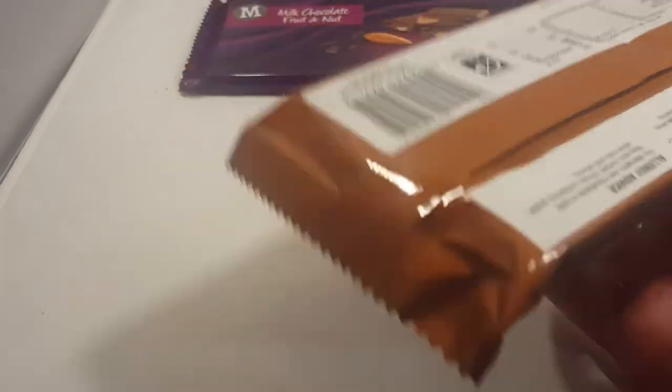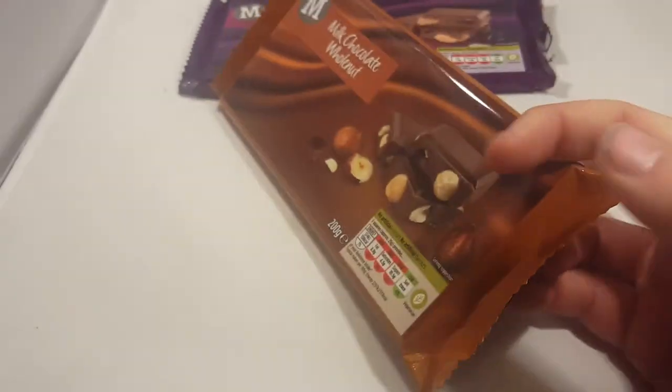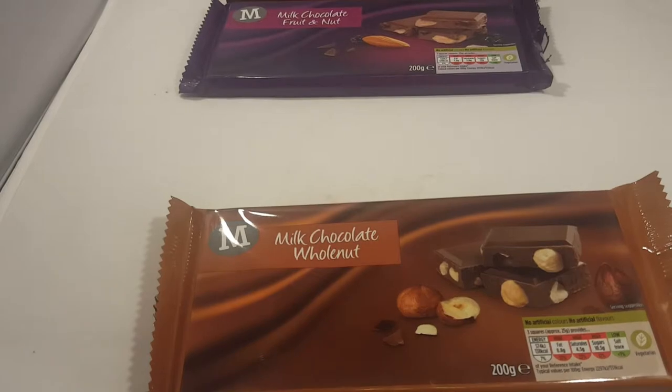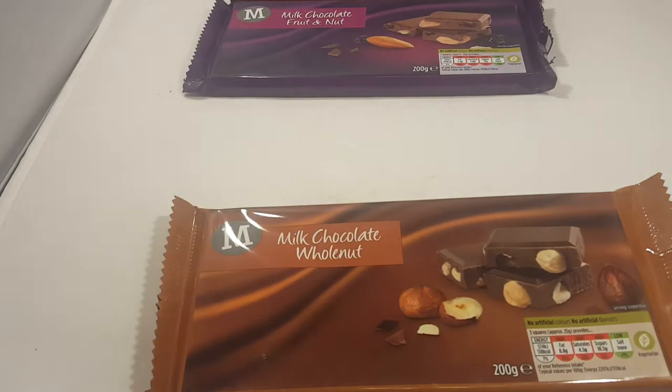And this was only 91p, wasn't it? 91p for 200 grams. And it's new for Morrisons. Is it new? No, it's not new. I said we don't go to Morrisons, do we? Oh yeah, new. We haven't done it at Morrisons before. You see the Morrisons symbol in the corner. Let's try this.